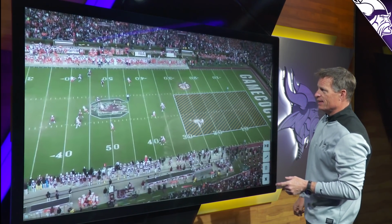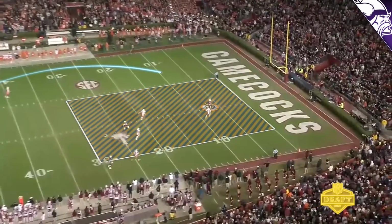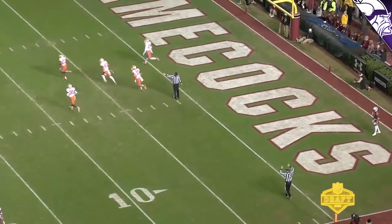But Booth has a different idea. He's able to squeeze him all the way across the field to the other hash mark, and not just break up the play, but jump in front and make that interception. That is an incredible play by Booth.